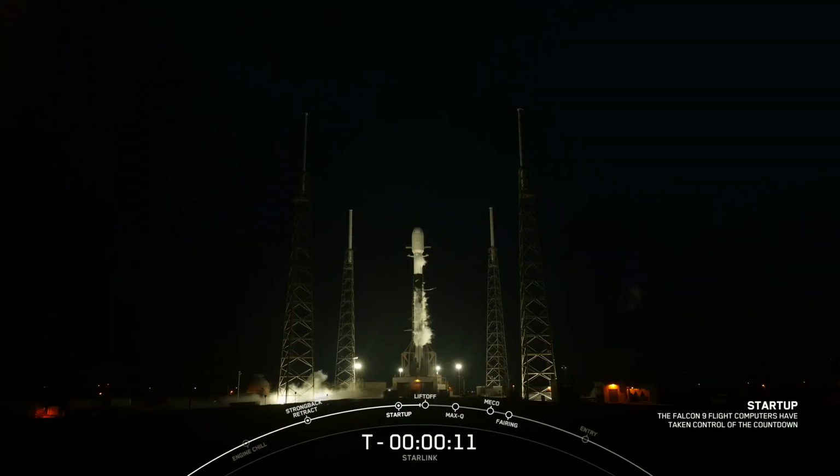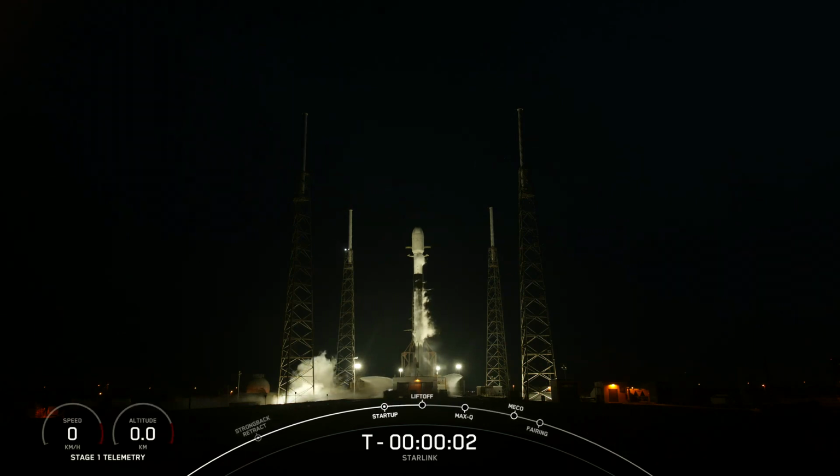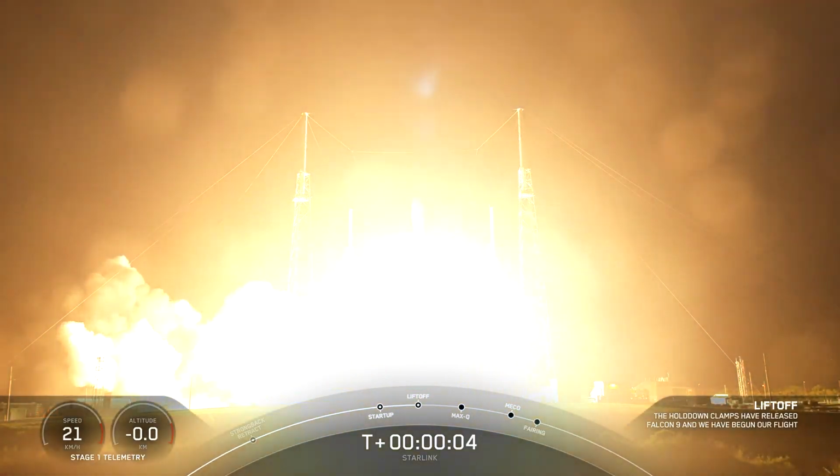On July 24th at 0:50 Universal Time, another Starlink mission was launched. The Falcon 9 lifted off from launch pad 40 in Florida on the Starlink 6-6 mission.